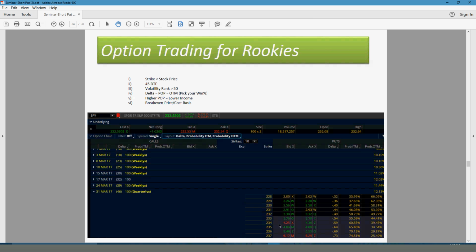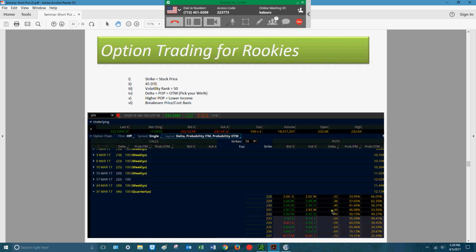So it's getting squashed in there. But we can see when we do this, we can use delta as our way of working out our POP. It's just the exact opposite. You can see if you add these two together, they roughly equal 100%. Right? 32 plus 68, close enough. 36 should be 64, close enough.